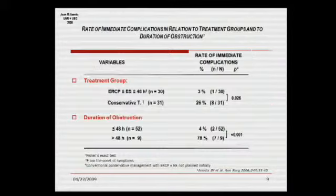Here you may see the difference in the rate of complication. In the ERCP group it was 3%, and in the conservative group, 26%. But if you compare this, not by treatment group, but making two subgroups of patients, those with less than 48 hours of obstruction, regardless of the treatment group assigned by randomization, you will see that in the patients with more than 48 hours, the percent of complications is 78%, and in those with less than 48 hours, 4%. These are very important figures.